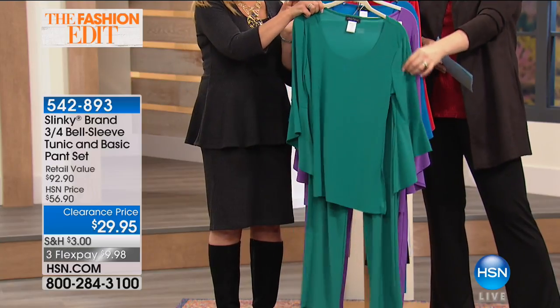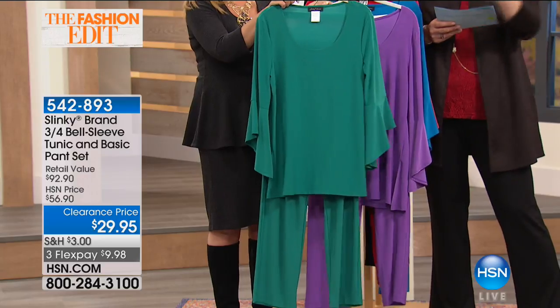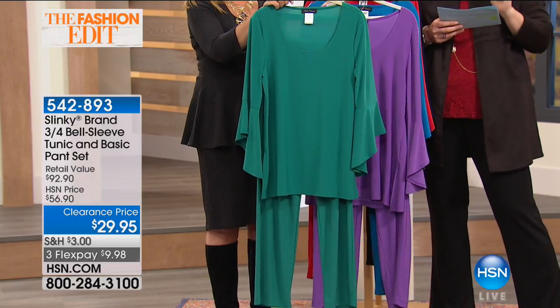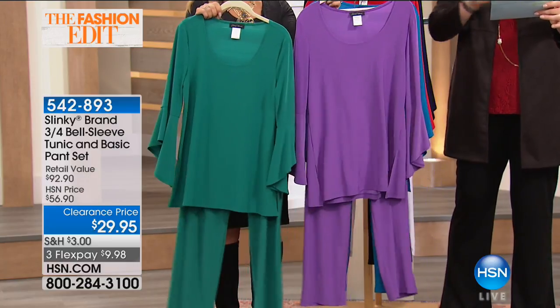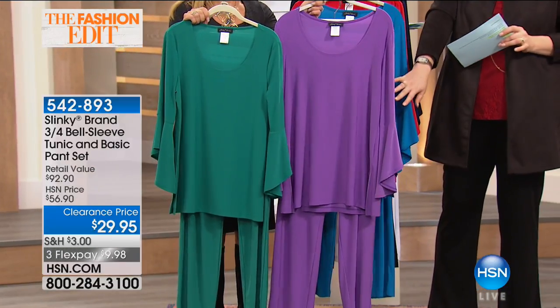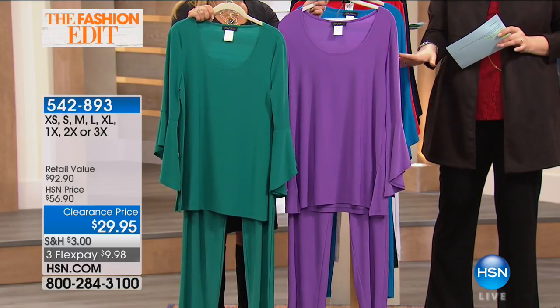Here is your sea green. Sea green, we have extra small through 3X. The top is 29 inches in length. The inseam on the pant is 29 inches. Now, these are all hand wash, dry flat. It's that jersey stretch knit Slinky is famous for, which is wrinkle resistant, easy care, and wears well.